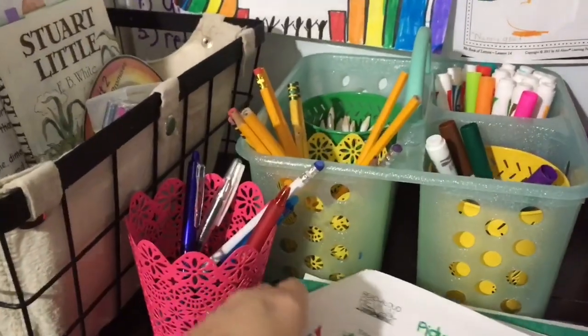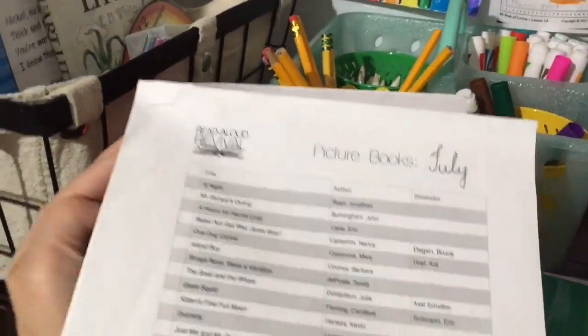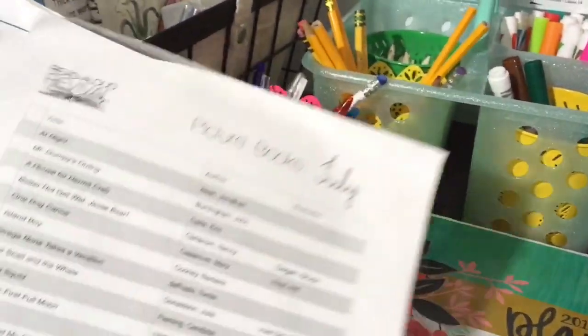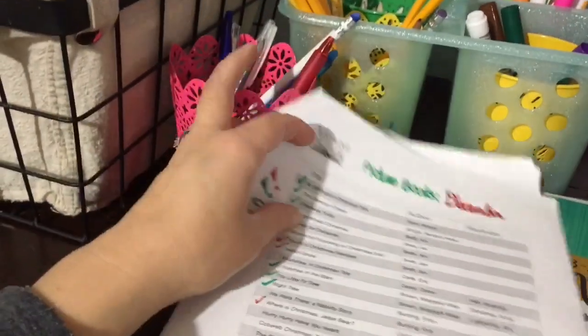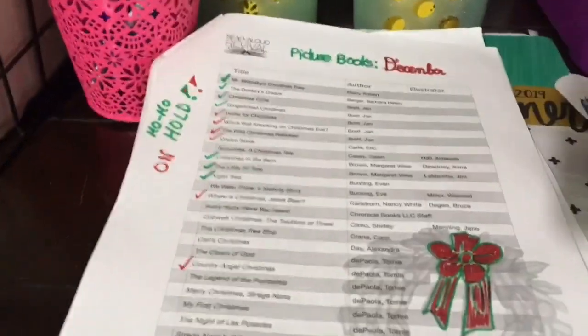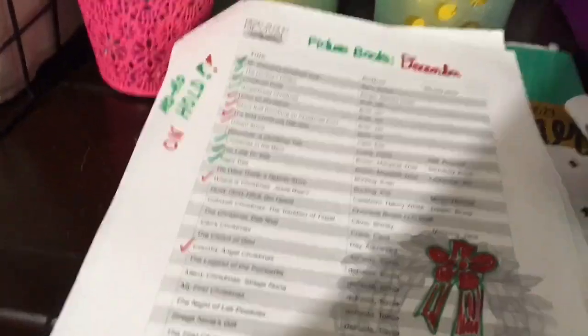So this starts in July, and it goes all the way to January. Every month there's a list of books related to the season, the time of year, and you can get the books. You can buy them if you want, or you can do what I do, which is just go to the library and request them.